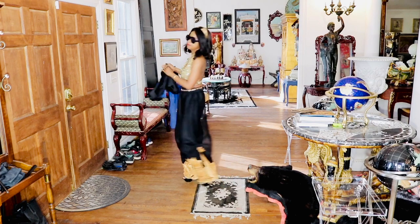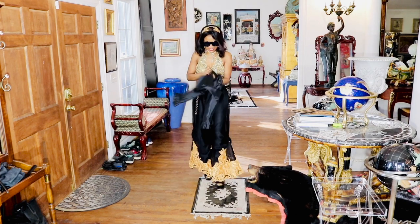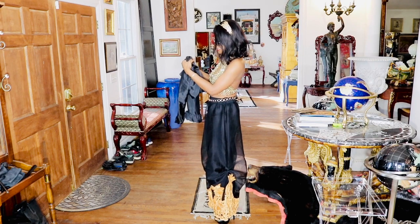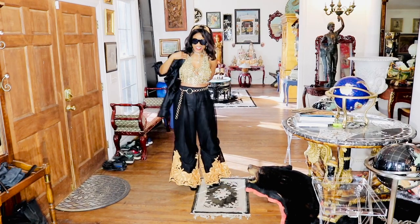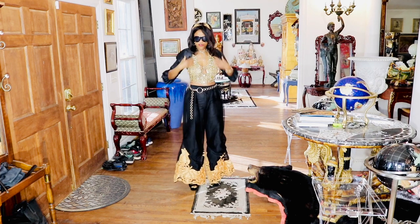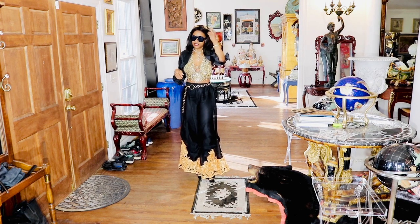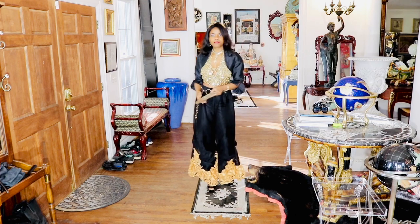Just based on the condition. And then I decided that I will style it with this Alexia Adam. So this is my opportunity to go ahead and wear it. Let me go ahead and put it over this and let's see how it looks. Okay, does it look fabulous or what?